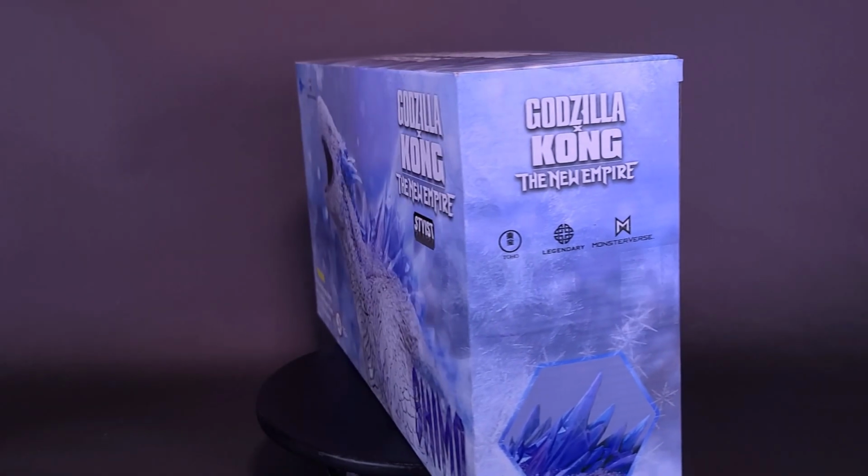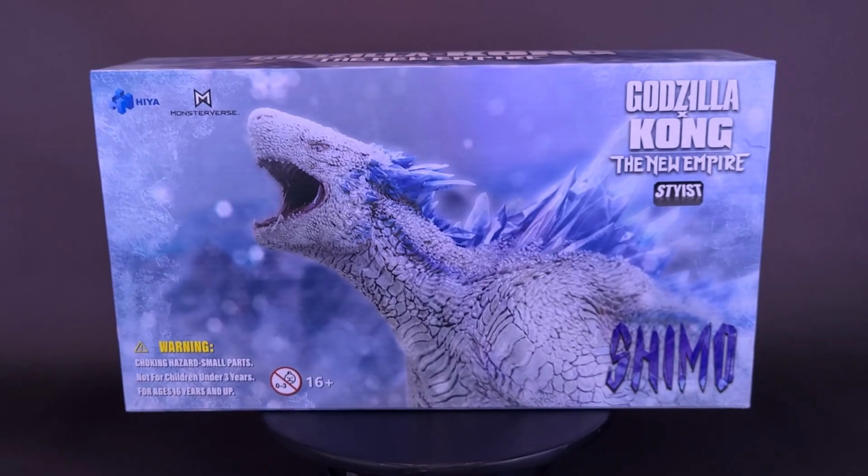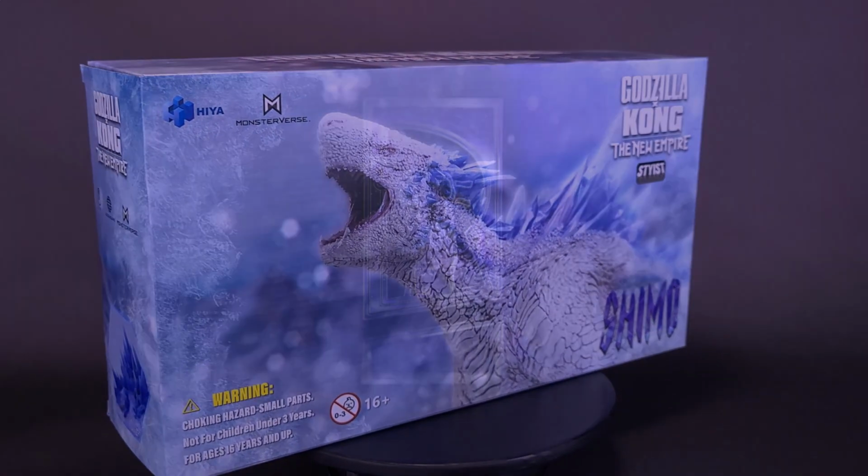Scar had her imprisoned. Hiya let her out. Here's your look at the Hiya Toys Godzilla x Kong The New Empire Stylist Series Shimo.